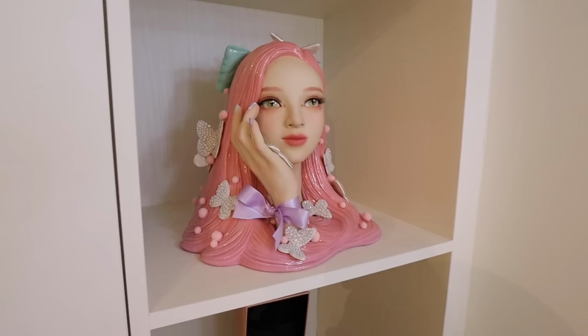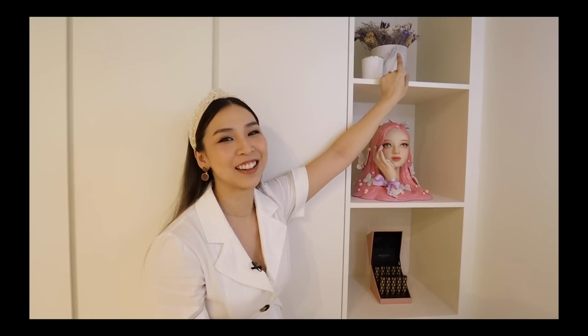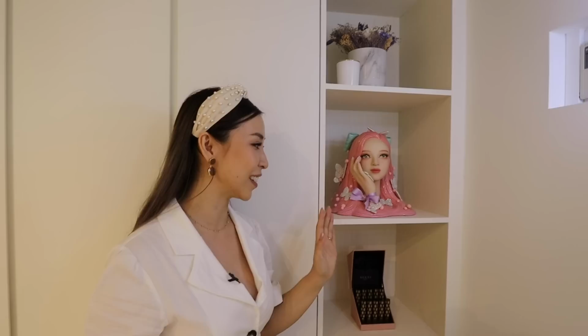Up top, we have some dried flowers. Funny story about this, guys. So my friend Connie found this in the trash. Okay, not the trash. It was in the room where her rubbish chute was on her level, and someone had thrown it out, so she took it, and then she didn't want it anymore. And so I was like, I'll take it, it's pretty. It's dried flowers, so they'll live forever. So I saved that from the bin.